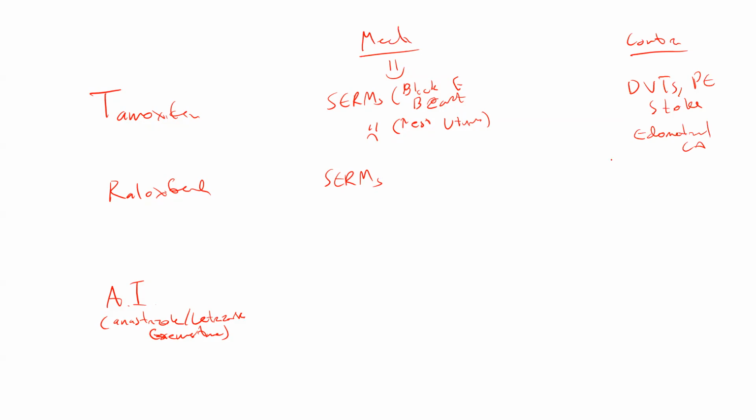Raloxifene, so osteoporosis is another risk thing that we think about, but raloxifene is slightly better than tamoxifen in patients who have a risk for fractures or osteoporosis. But tamoxifen has better data than raloxifene when it comes to chemoprevention and stuff like that. So that's why it's still considered first line.